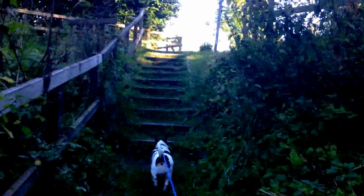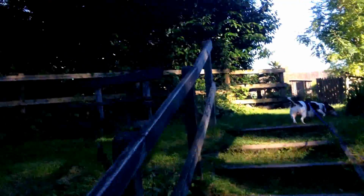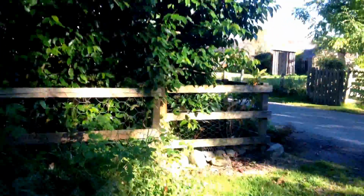I advise if you have prams or that, take child out of pram. I literally mean that. Right. Lucky, stay. Here's Lucky again. So that there is the burn. I'm going to try and get a closer down shot of it. I might get a better shot later on.